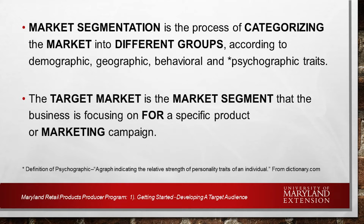Now that's market segmentation, but a target market really focuses down on who is buying a specific product so that you can define your marketing campaign to that. Because we have to realize not everyone is your customer. So how do we look at defining and finding that customer?